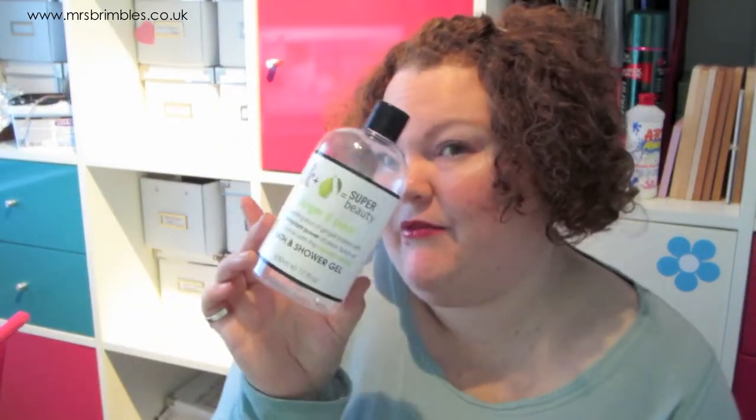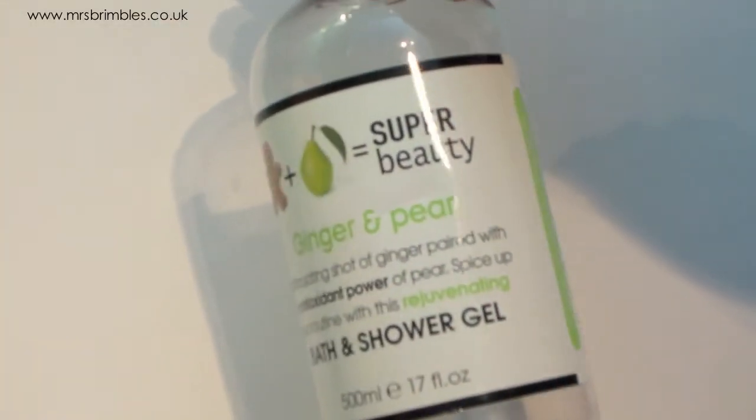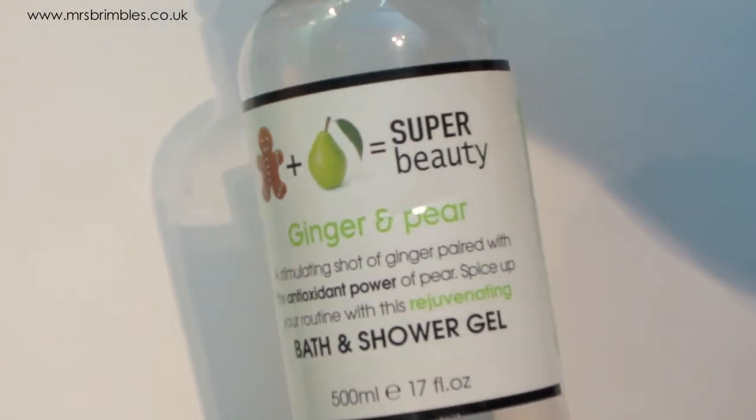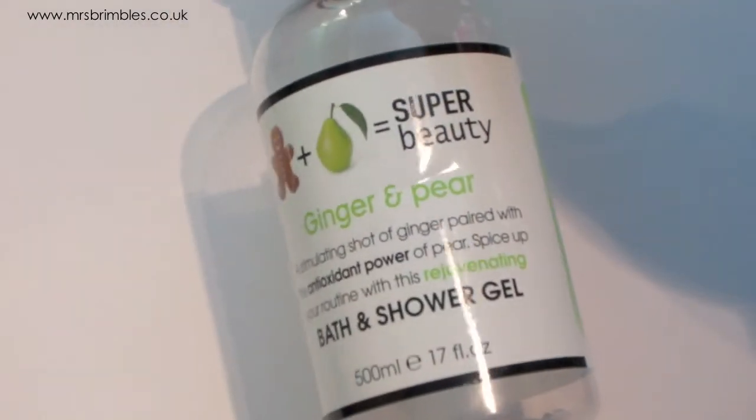Also for the bath and shower, this was Super Beauty. This came from Tesco's, I believe. Or was it Waitrose? I can't remember. One of the supermarkets. And it's ginger and pear. I really enjoyed the scent. I really like gingerbread scents anyway. Mixed with the pear, it reminded me of something autumnal, harvesty. It's a really nice fragrance, but it's not really overpowering. I would almost go as far as saying it starts to get a little bit weak.